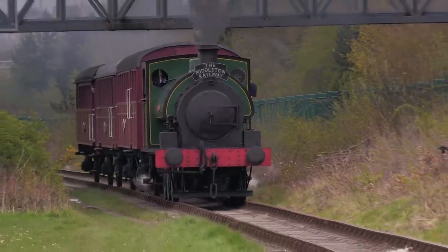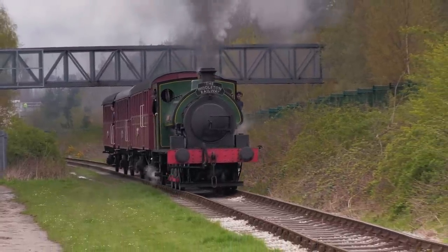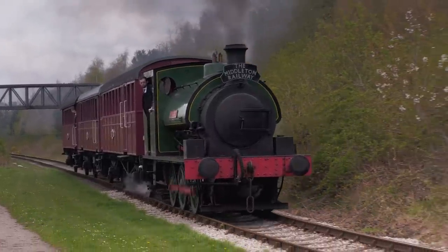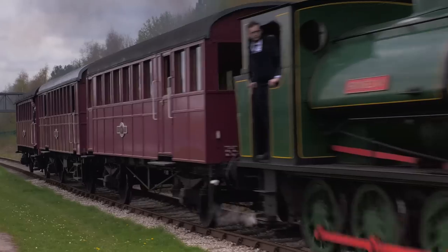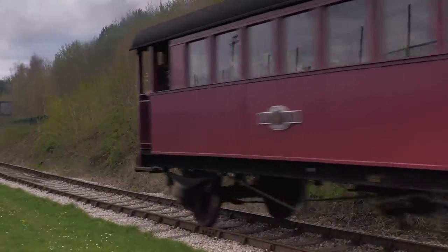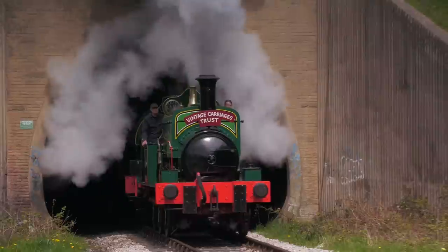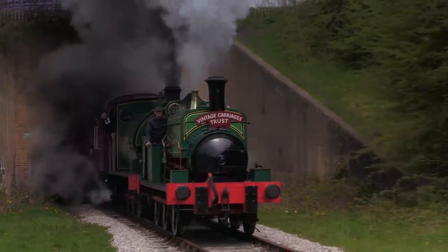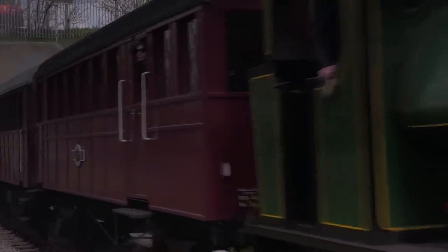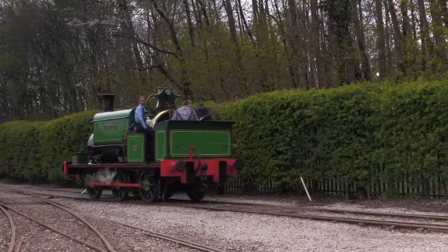As the day progressed, the locomotives took it in turns running solo trips up the line. And then to mark the end of the day, they ran as a doubleheader. And all too soon, it was indeed the end of the day, and Sir Berkeley made its way slowly back to the shed.